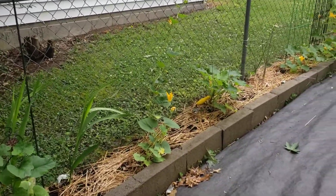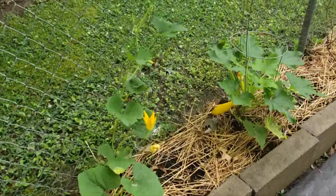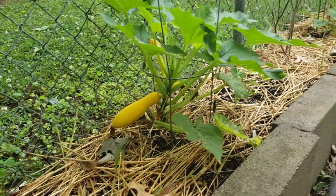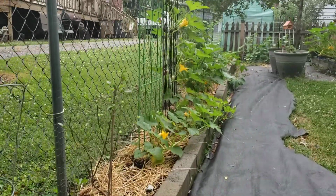Ooh, look at that yellow squash. Didn't even see that guy. So we got some yellow squash here. We grilled some on the barbecue last night. It was delicious with some zucchini.